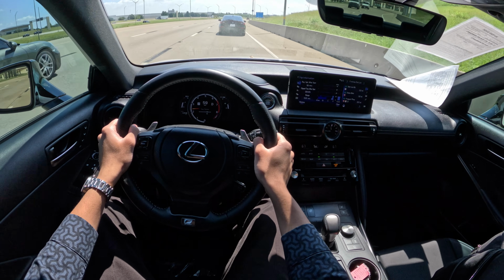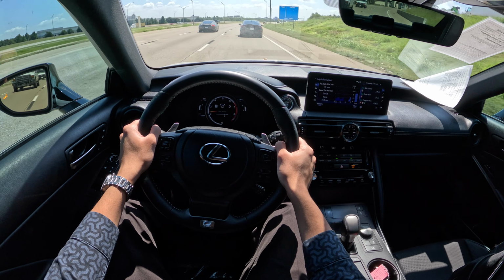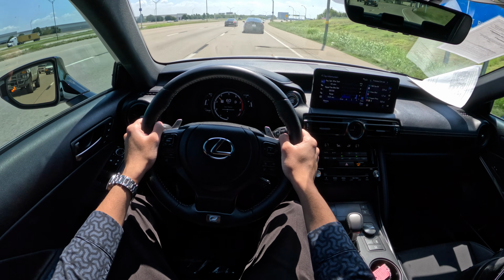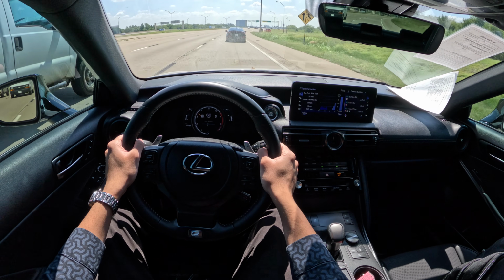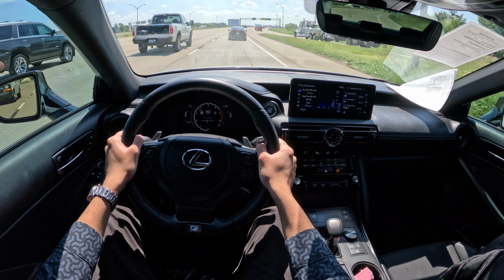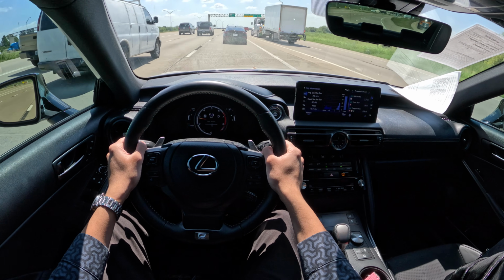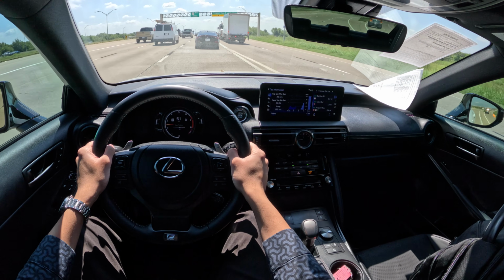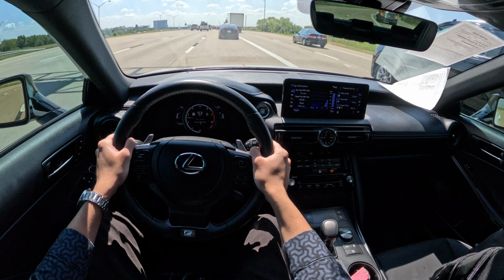I think it has more than enough power for what it is, right? If you want more power, you can get an IS500. And even that car is not insanely fast. It's really quick, but if you compare it to an M340i or something, that'll dust it off the line. But the overall driving experience of the IS500, I think it does 0 to 60 in like 4.5 seconds or something like that.